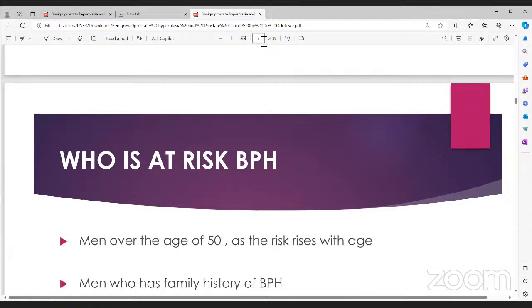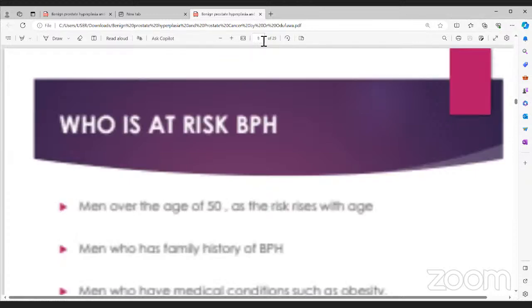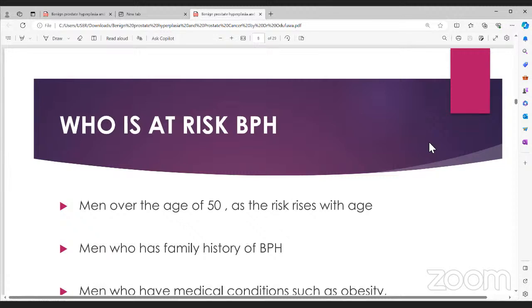So who are people that are at risk of this condition? Number one, we have men over the age of 50 years. Like I said earlier, the risk increases with age. So men who are 50 years have a tendency to come down with this condition. And it is usually advisable that once an individual clocks 50, 55, it's best to start screening to ensure this doesn't happen. And if it's there, we curb it on time and start treatment immediately.